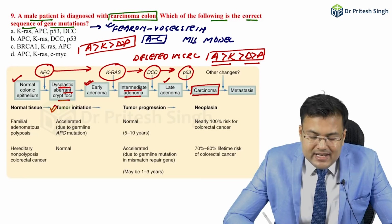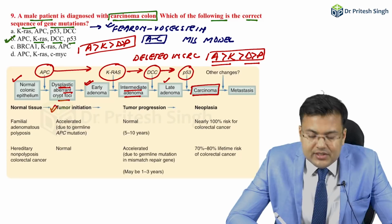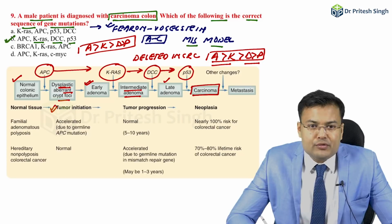So obviously, what is the correct answer? APC followed by KRAS, DCC, P53. This is in relation to the Fearon-Vogelstein adenoma carcinoma multi-step model. So the correct answer is B.